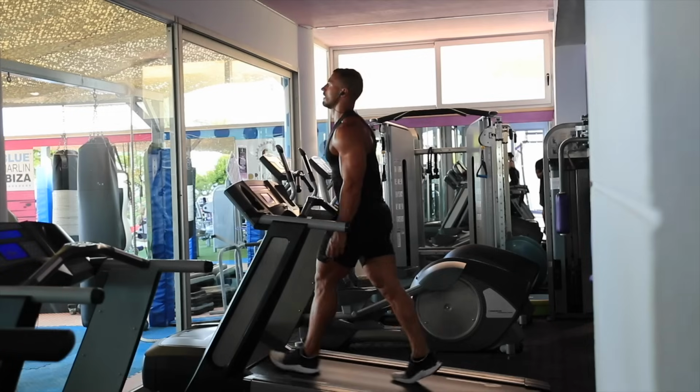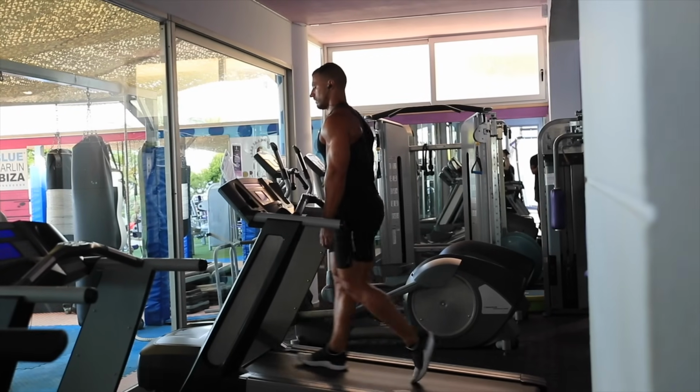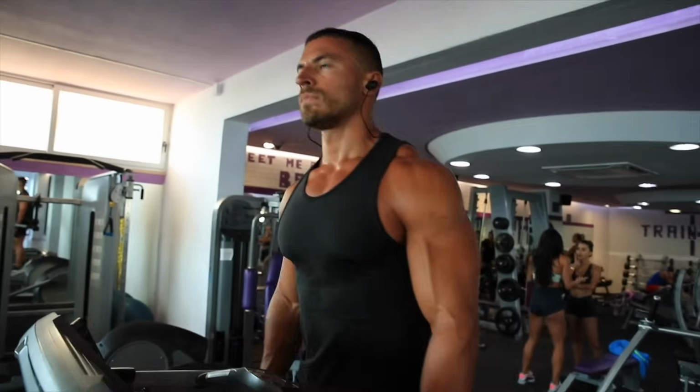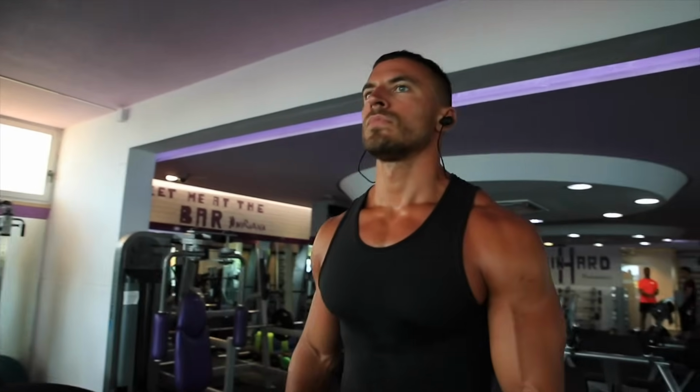When things begin to plateau, you have two options. You can either eat less, but as I've said before, most people shouldn't be eating less. You just need to do more steps. So do an extra 1,000, do an extra 2,000, 3,000, 4,000, 5,000. If you get to the point where you're doing 15,000 to 20,000 steps a day, you are absolutely killing it.